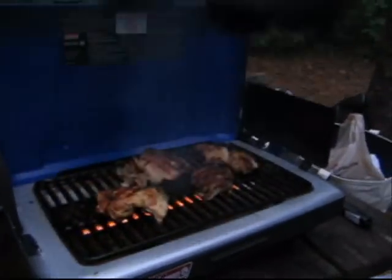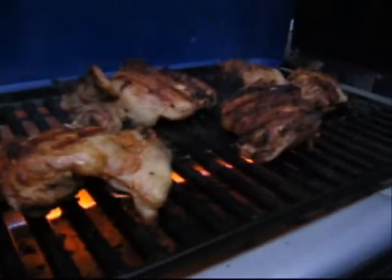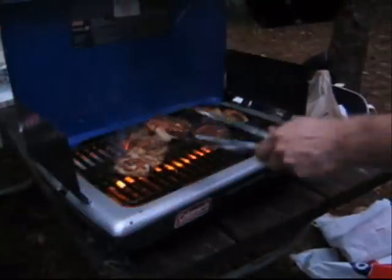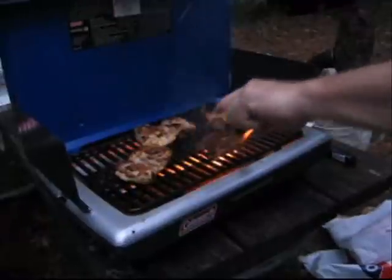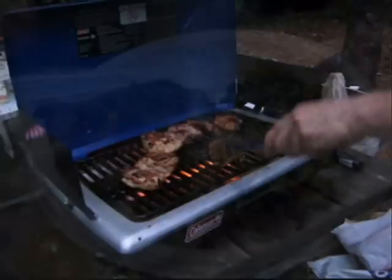Alright. Ready? The big reveal. It's a turbo engine. Whoa! That's right. Get some camping chicken.